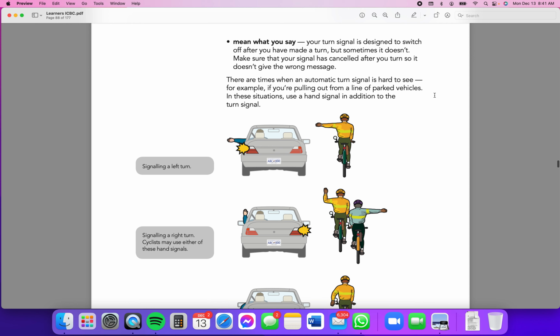Mean what you say. Your turn signal is designed to switch off after you've made your turn. But sometimes it doesn't. Make sure that your signal has canceled after your turn so it doesn't give the wrong message. There are times when an automatic turn signal is hard to see, for example, if you're pulling out from a line of parked cars. In these situations, use a hand signal in addition to a turn signal.